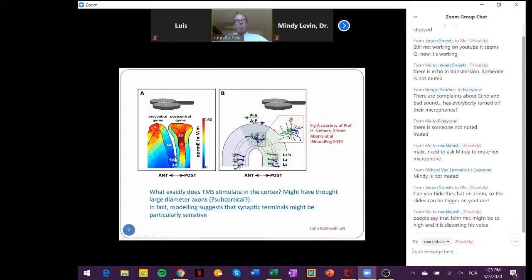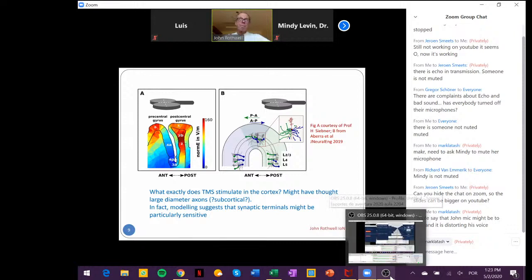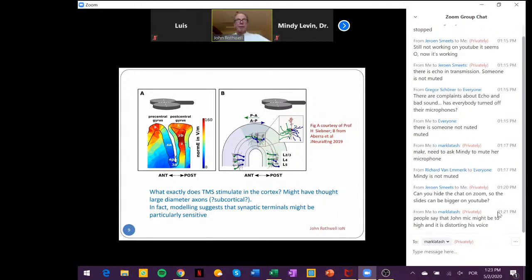And then there are models that say, well, which neurons and which bits of the neurons do you stimulate? We first thought that the stimulus ought to activate large diameter axons, perhaps in the white matter, because in peripheral nerve, when you stimulate electrically, you activate the largest axons first. They have the lowest threshold. But in the brain, things are probably a bit different. A probable site of activation is the synaptic terminals of neurons. And more than that, it's directionally dependent on the direction of the current pulse induced by the magnetic field. So this is a picture of a neuron here in layer 4 of the cortex, and the neuron cell body is here, it's got some dendrites here, and it's got axon branches all over the cortex here, and some of them perhaps leaving the cortex.